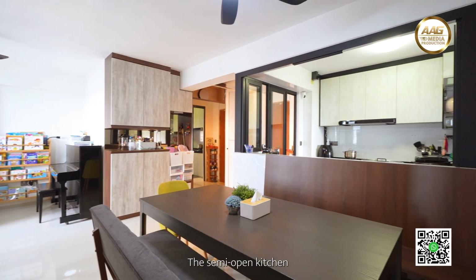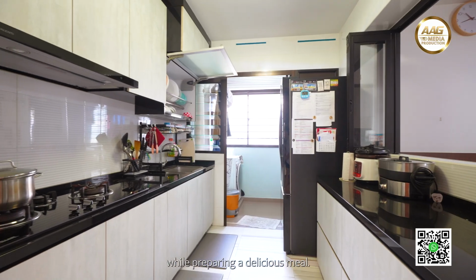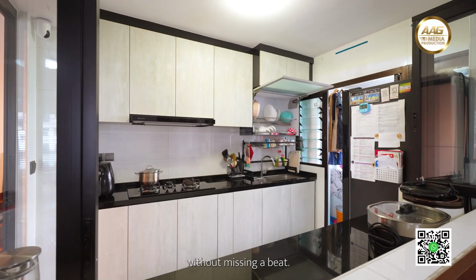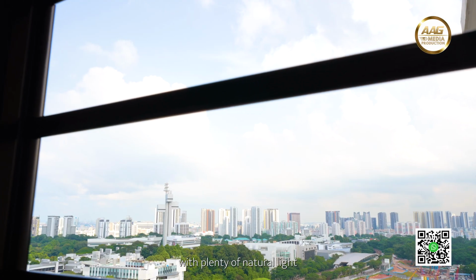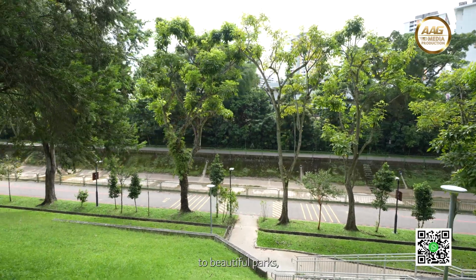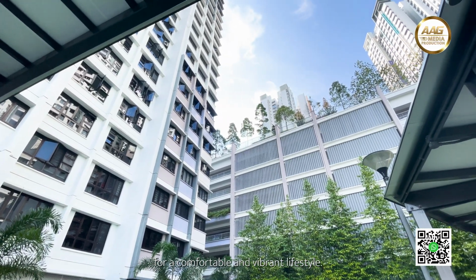The semi-open kitchen with a folding window allows you to keep an eye on your little one while preparing a delicious meal. It's perfect for busy parents who want to multitask without missing a beat. The backyard is spacious and well ventilated with plenty of natural light and serene night view. From top-rated schools to beautiful parks, Ghim Moh has everything your family needs for a comfortable and vibrant lifestyle.